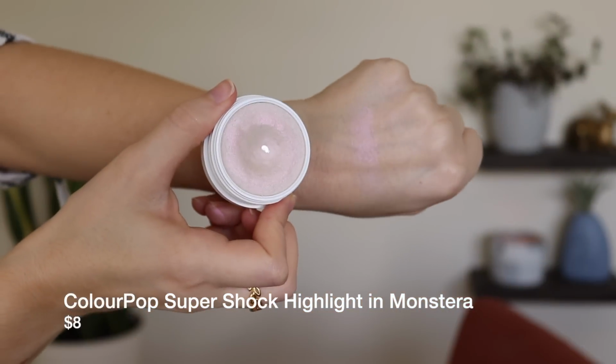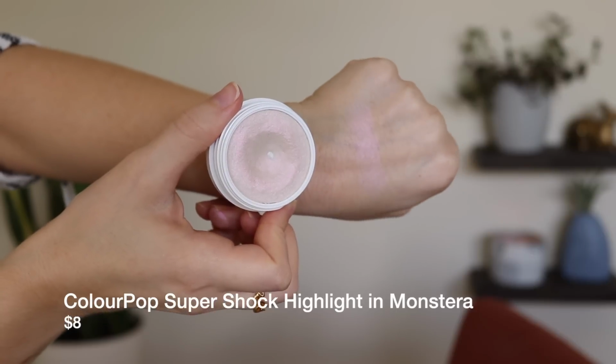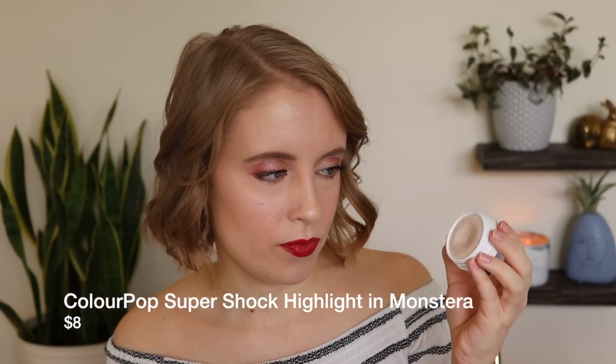So another favorite that I've actually had for a while, but I've only just recently gotten into it and really started loving it. It's the ColourPop Super Shock Cheek Highlight in Monster. This is a duochrome highlight. It's sort of like, you know the shade Cube in the Subculture palette? It's sort of like a white looking color with a reddish pink shift to it. That's kind of what this is.